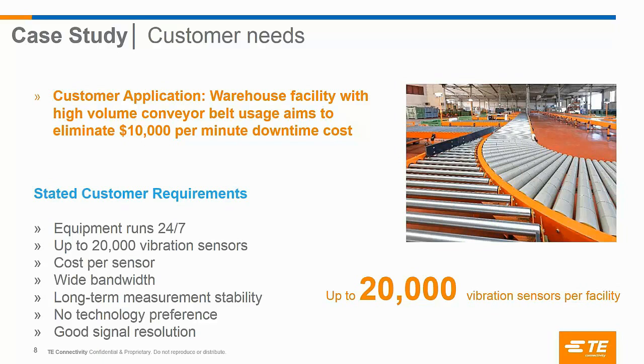And the customer itself did not have a technology preference, so they were looking at both the traditional piezoelectric sensors and some of the newer MEMS sensors. And good signal resolution is critical. If you can imagine, the spindles, the amplitude deviations in the machinery require that you measure very low amplitudes in order to be able to predict the downtime event earlier.